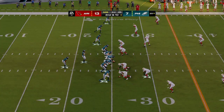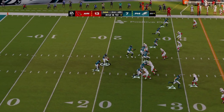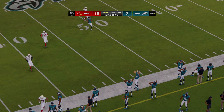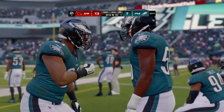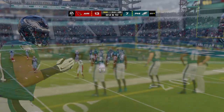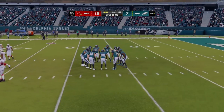So the incompletion, and now it's 2nd and 10, again from the 25-yard line. Off the play fake, here's Hurts. And that one too wide and incomplete. A couple of quick incompletions, and now they're just one more away from getting off the field. They've got options now. Could they dial up a blitz here or just drop everyone into coverage to crowd the throwing lanes?